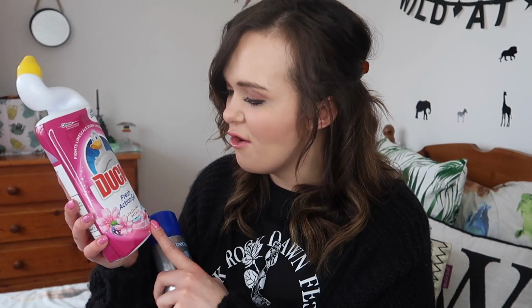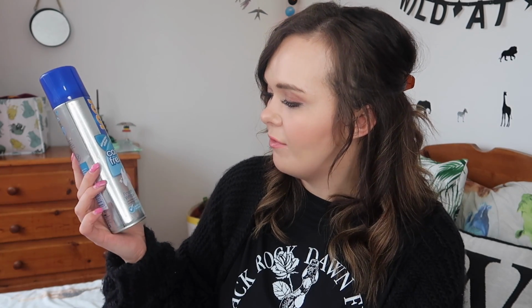And then finally, the last 2 bits I got were these. So I got this Duck Fresh Action Gel, and this is a limited edition new scent, Dazzling Petals. So I thought, why not make my toilet smell like that? I'm sure that'll be very nice. And that was 99p if I haven't already said. And then I picked up a 1001 Carpet Fresh in Fresh Linen and White Flowers, and this was £1.89. I was really dubious about this when I started using it, but it actually does make your house smell nice and fresh, and it's just a nice thing to do after you've given everywhere a quick hoover. So I like to stock up when I see it, because it's normally cheaper in places like Aldi or Home Bargains than if you went to Tesco or something like that.